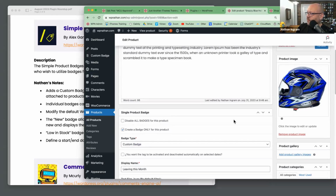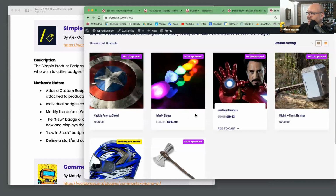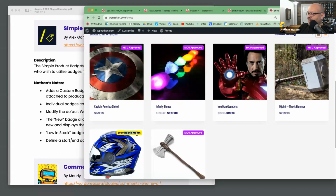So pretty cool. Also, if for some reason we don't want to display any badges on a particular product at all, it adds this option where if we check this, even if it matched one of the globally defined badges, it wouldn't show. You can opt out per product that way as well. So when we look at this, that's why we have this leaving this month option.